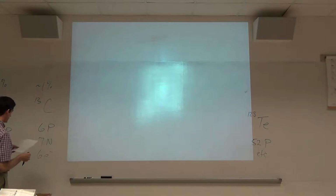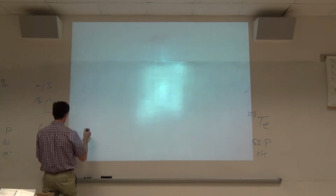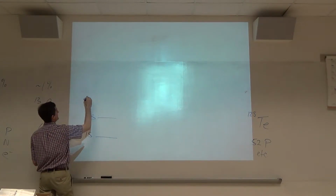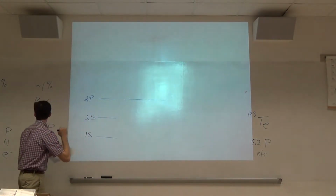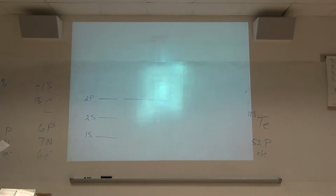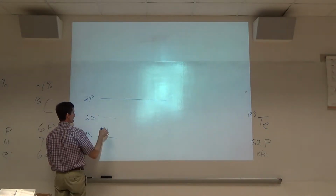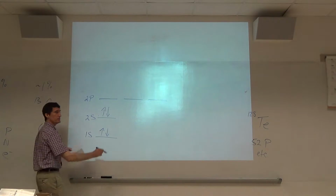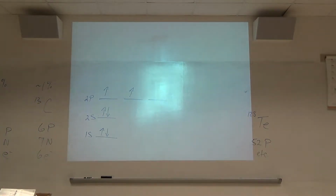Electron configuration for carbon 12. Let's see here. We have 1s, 2s, and then what's next? 2p. How many p orbitals? Three. And so we have six electrons, 1, 2, 3, 4. Fill these up according to Hund's rule and the Pauli exclusion principle. So those are your six electrons.